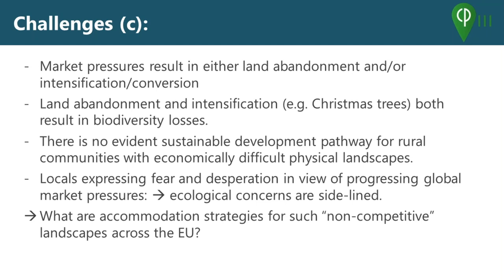And there is no evident sustainable development pathway for such communities with economically difficult physical landscapes. And locals are expressing fear and even desperation in view of these progressing market pressures. And it's clear that ecological concerns are sidelined by such fears. So the real question and challenge is, what are accommodation strategies for such non-competitive landscapes? And I guess it's a question that applies to many landscapes across the European Union, not just in Austria.